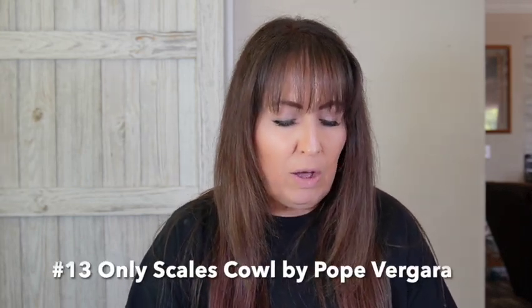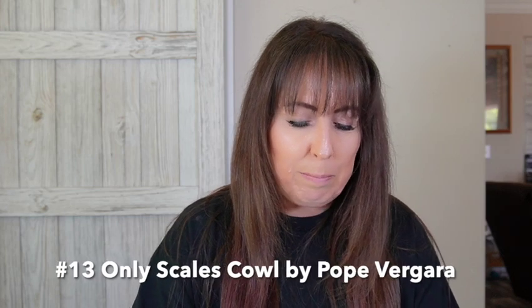All right, number 13 is going to be Only Scales Cowl by Pope Vergara. It's $6.50 on Ravelry. It's a knitted pattern using DK weight. It calls for 165 yards. It's inspired by scales of a dragon. It has cables and slip stitches, and there is an option to add beads into that also.